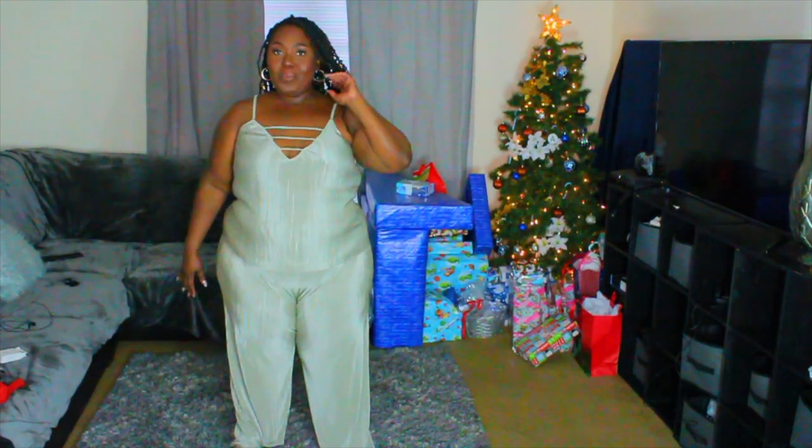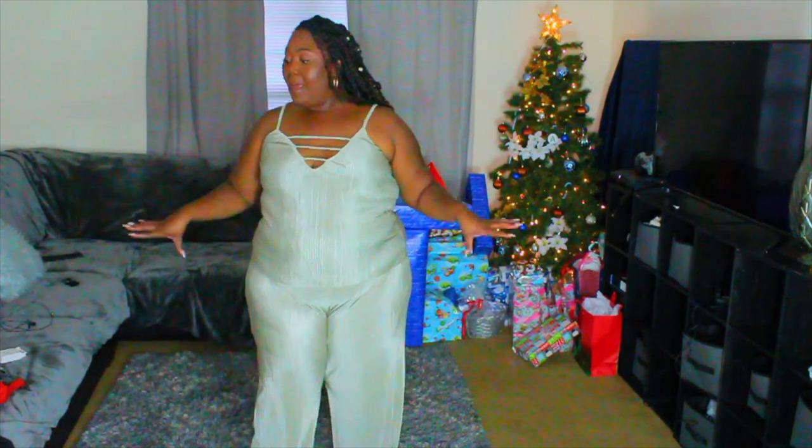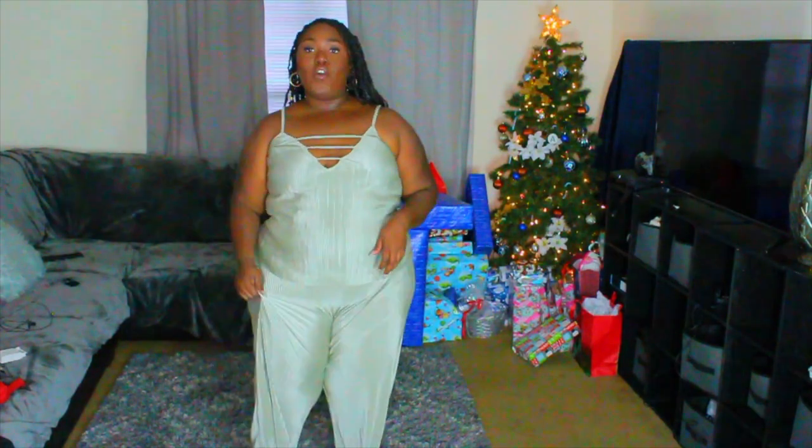Okay, next runner up is this cute two-piece outfit that I got from Fashion Nova. It kind of gives me pajama vibes, but this is an outfit that you can pair with a cute jacket and it'll dress it up very quick.